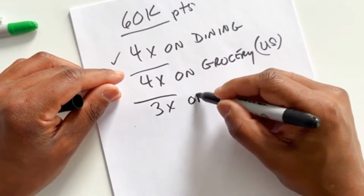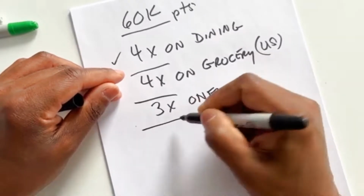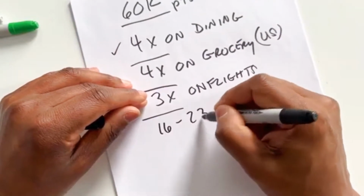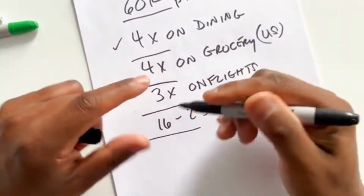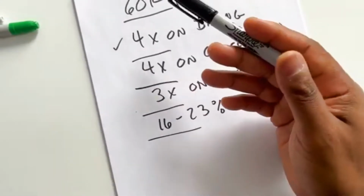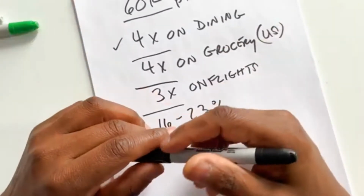3 times on flights that you book with American Express or the airline. And interest rates normally, I think they hover somewhere between 16 and 23%, because you can carry a balance from month to month. It's not like a traditional charge card like it used to be back in the day. You can carry over a balance month to month. You really don't want to do that unless you have to, but you can.